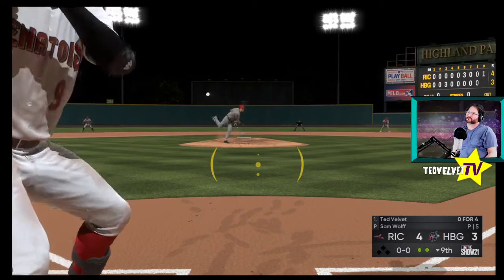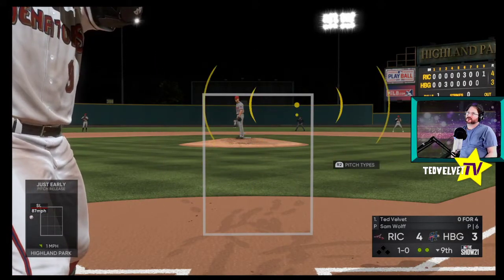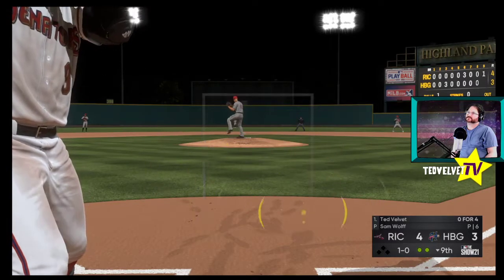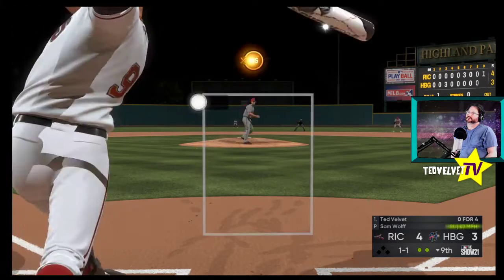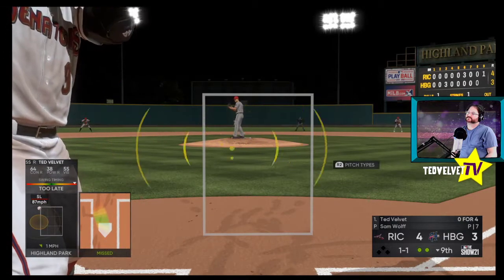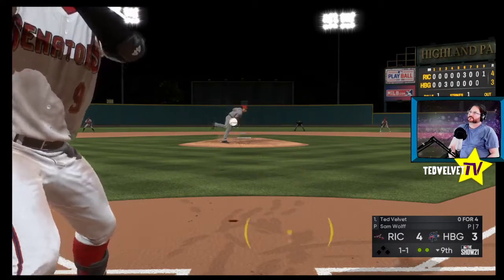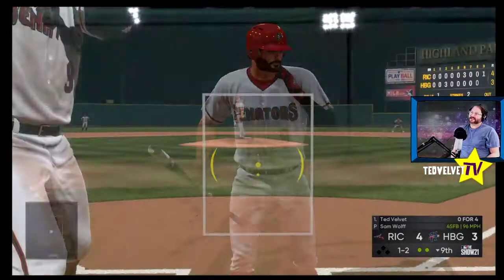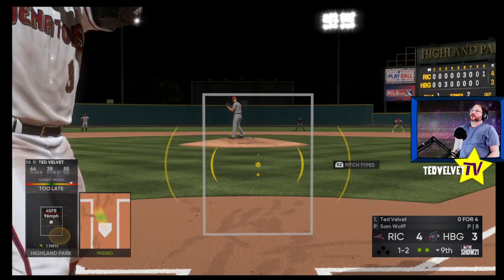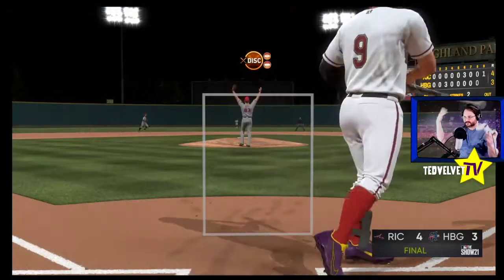From the stretch, here's the pitch. Here's a slider that's inside, 1-0. Do I contact swing and try to get on second, or just smack it? This doesn't strike me as a situation where he's going to be working around a guy. I think he's going to challenge him right here. Count even now at 1-1. Contact swing now. Now the pitch. Good pitch, right down the middle, and I dropped the PCI. Hey, he's got excellent stuff working right now.